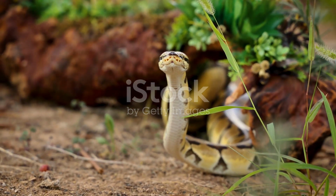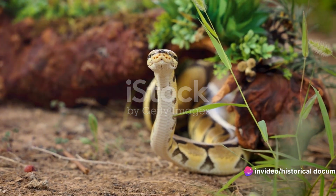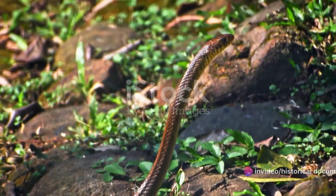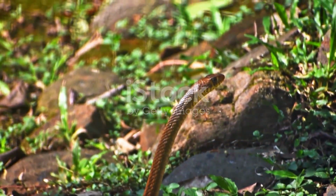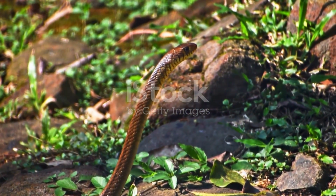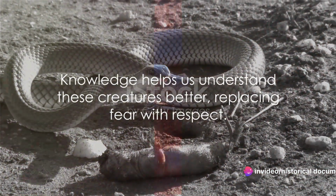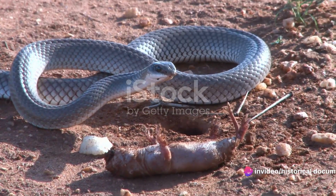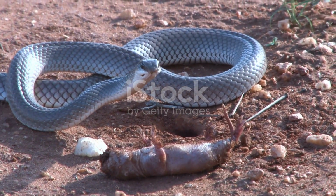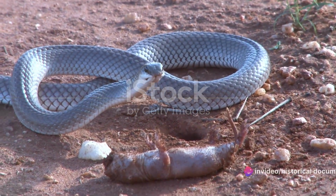Finally, many people believe that the venom of the eastern brown snake is always fatal to humans. While it's true that their venom is extremely potent, most bites, if treated promptly with antivenom, are not fatal. The snake's venom is primarily a hunting tool, not a defensive mechanism. Knowledge helps us understand these creatures better, replacing fear with respect. So, before you let fear guide your actions, remember that the eastern brown snake, like all creatures, plays a vital role in maintaining the balance of nature.